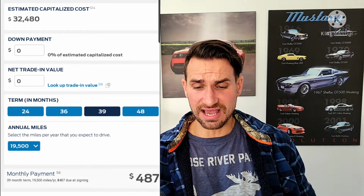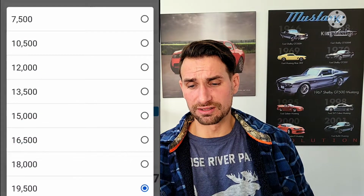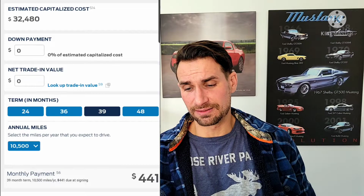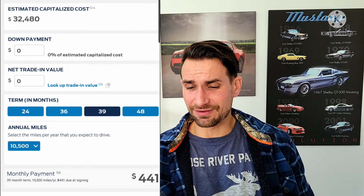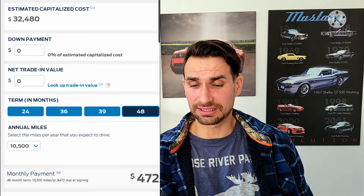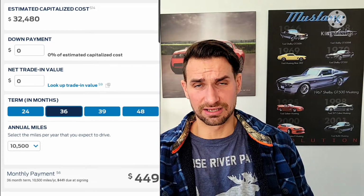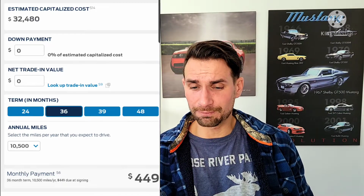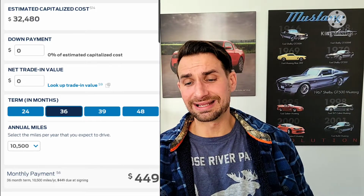10,500 miles, $441, 39 months, $472, 48 months. Now, if you love switching your vehicle really often, you can consider a 36-month lease at $449 per month. I think these are fantastic lease prices for a truck. And 24 months, if you can afford it, great, you get to trade more often at $505 per month.